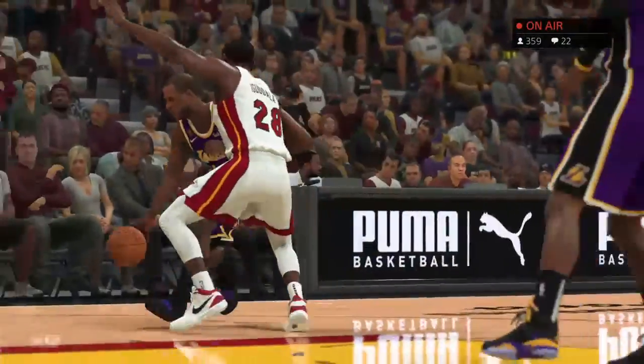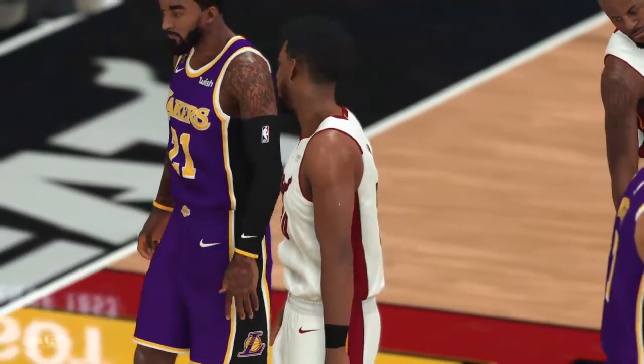And Los Angeles with some changes. Kyle Kuzma's checked in for Markieff Morris. And LeBron subbed in for Alex Caruso.